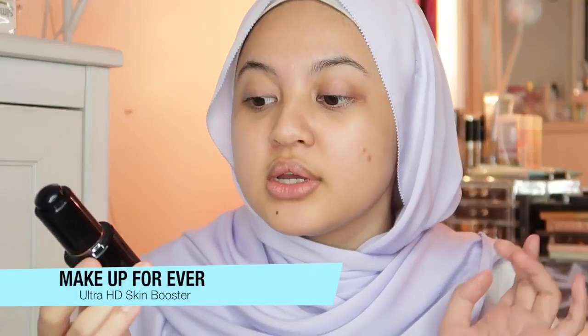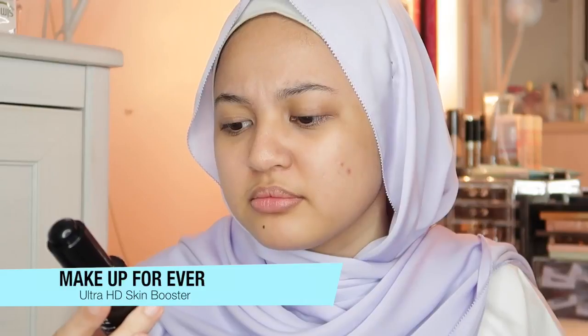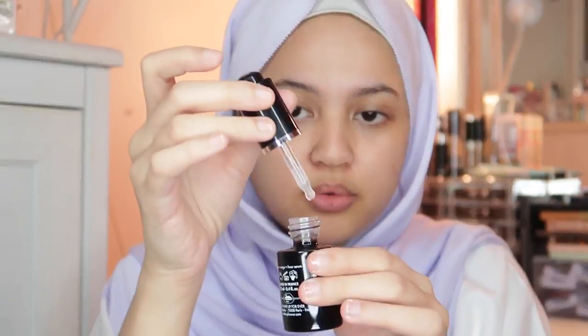Okay, first of all, what do I pakai? Oh, Ultra HD Skin Booster, Hydra Plum Serum from Makeup Forever. So, it comes in a dropper. It doesn't have any smell and it dry cepat jugalah. Ni macam, this is more for skincare and not makeup.